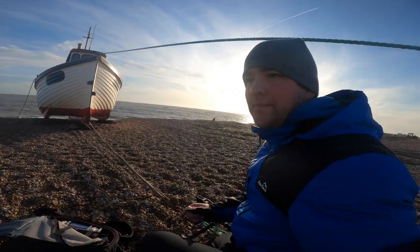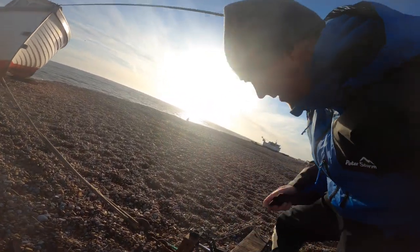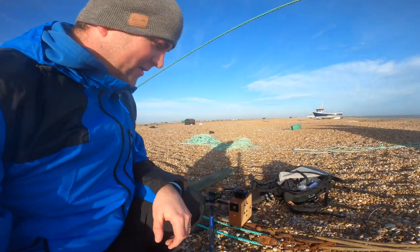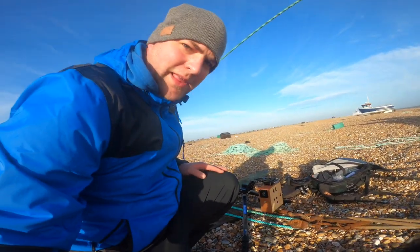Shot set up, 4 second exposure, trying to get a nice bit of detail on this hook here and up onto the boat. Just trying to avoid the sun a little bit, so I'm just standing there, shadowing it off a little bit over here. And hopefully that won't appear in the photo.